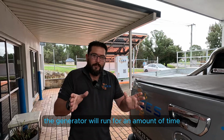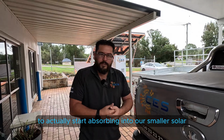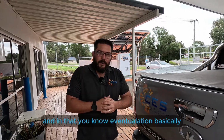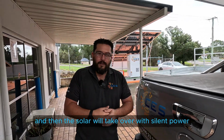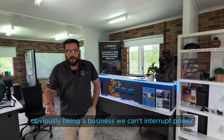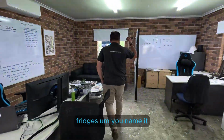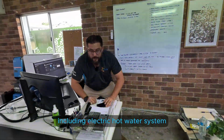Now, obviously the generator will run for an amount of time until it's not needed. If the sunlight comes out well enough to start absorbing into our smaller solar array here on the skid behind us, in that eventuality that generator will completely shut down and then the solar will take over with silent power. So let's go upstairs and have a look at the monitoring. Obviously being a business, we can't interrupt power, so we need things to be operating. We've got all the computer systems, monitors, TVs, fridges, you name it, everything's running here, including the electric hot water system.